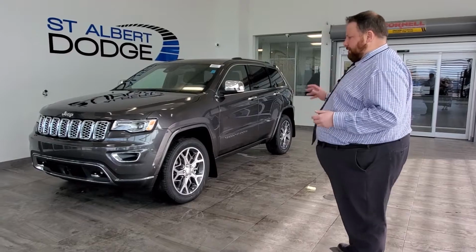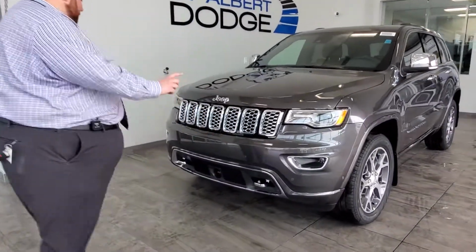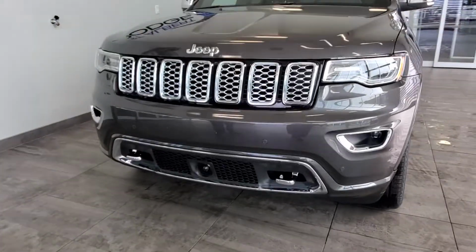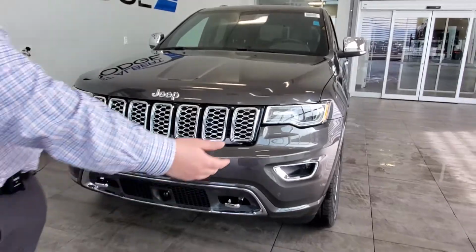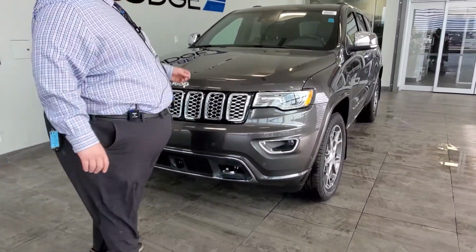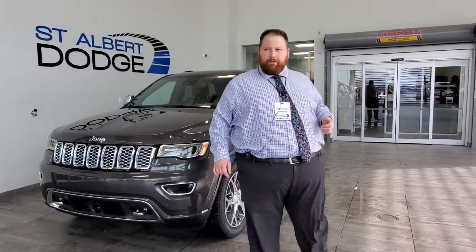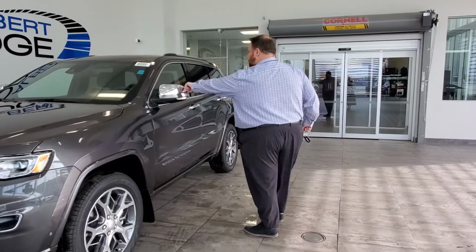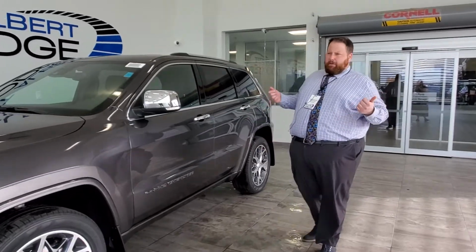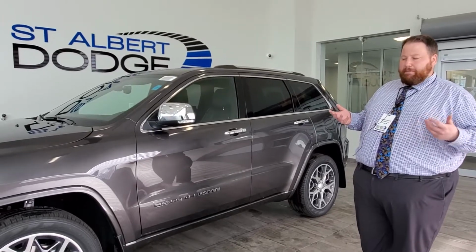As you can see up front, beautiful chrome grille, chrome accents in the headlights, tow hooks, adaptive cruise control radar up there, and then you have your fog lights on the outside, parking sensors across the front, and lane departure. So it's got a full set of available safety features, blind spot monitoring, so there are little amber triangles that'll glow amber in your mirrors if someone's in your way. If you want to merge and there's someone there, it's going to beep at you too.